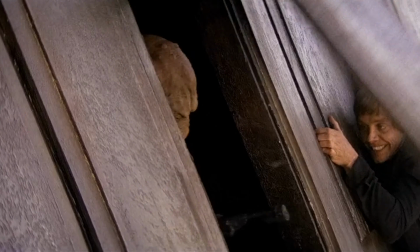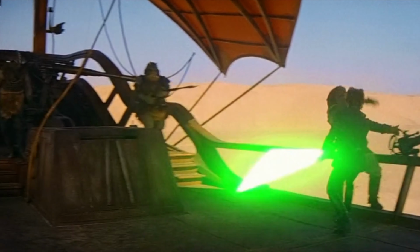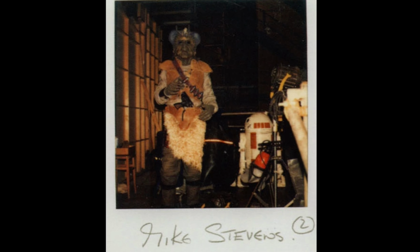Later on, during the battle on top of the sail barge, we see Luke using his lightsaber to deflect some blaster bolts, and one of those goes back at this guard and kills him, and that's the last we see of this character. This part was played by Mike Stevens, and as you can see, here's a production Polaroid showing him in the costume, and this is a clip from Star Wars to Jedi, The Making of a Saga, a documentary about the creation of the original trilogy. Looks pretty hot in that costume.